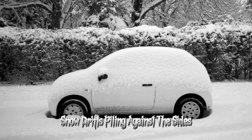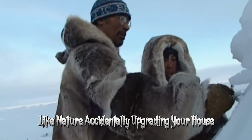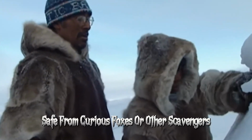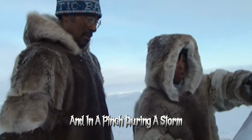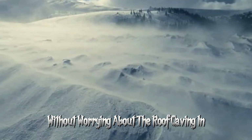Snowdrifts piling against the sides didn't weaken the igloo. They added insulation, like nature accidentally upgrading your house while trying to destroy it. Hunters could even store gear on top, safe from curious foxes or other scavengers. And in a pinch, during a storm, you could cram extra people inside without worrying about the roof caving in.